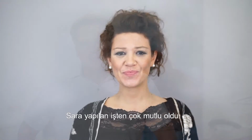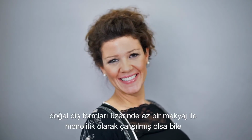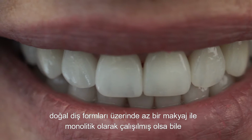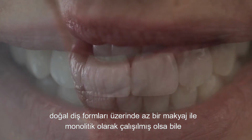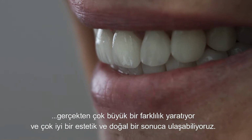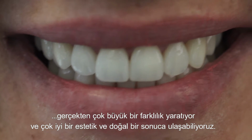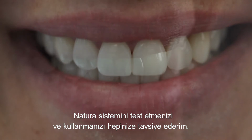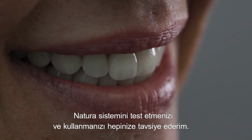The result really convinced me. Sarah was super happy with the work. And what becomes obvious again is the fact that the natural tooth shapes alone make such a huge difference, that even with monolithic work with just a bit of surface staining, a very aesthetic and natural effect was achieved. I recommend to you all to test it and work with the Natura system.